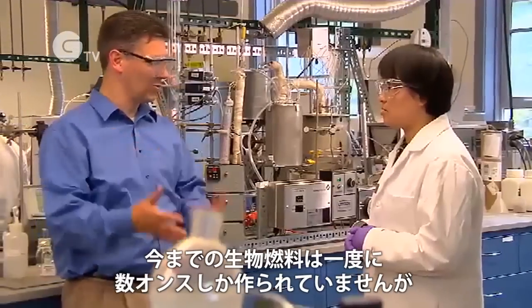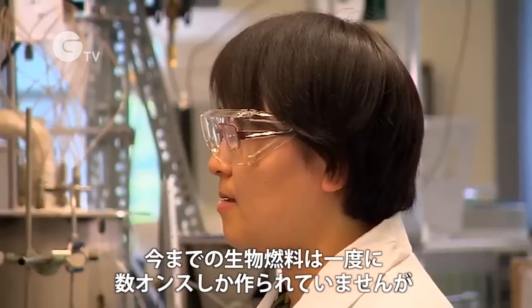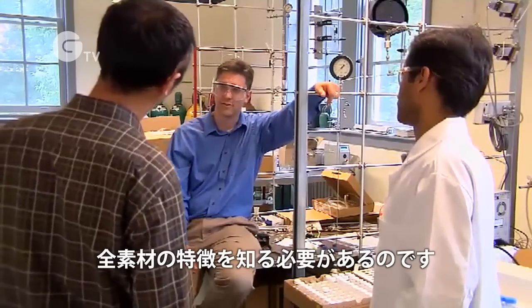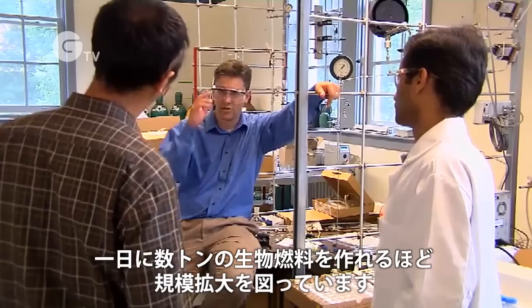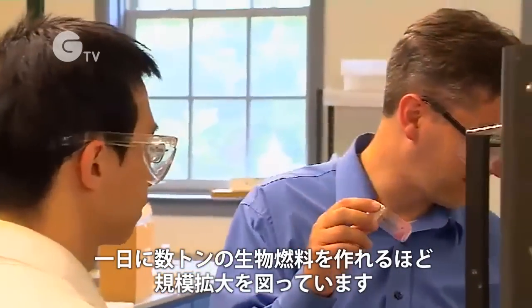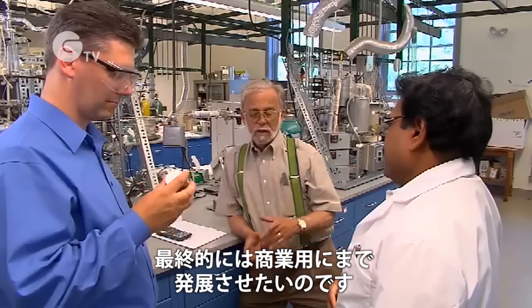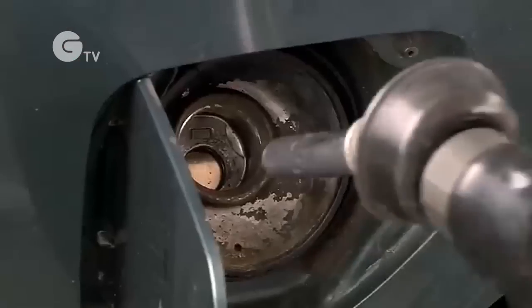So far, George has created biofuels in lab-scale quantities, just a few ounces at a time. And we need to have all those materials characterized. He's working on creating biofuels on a larger scale, perhaps as much as a few tons a day, and that he hopes will eventually lead to full-scale commercial production.